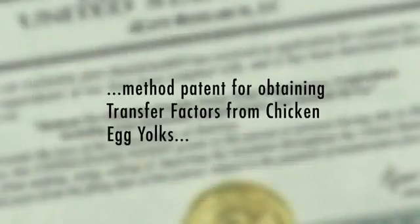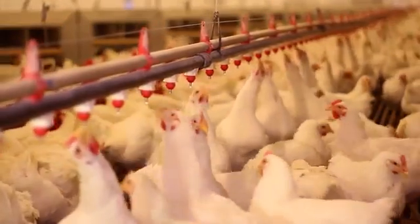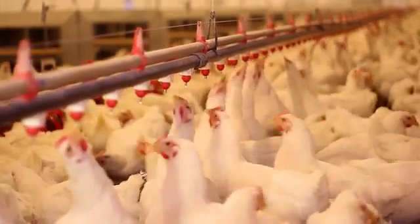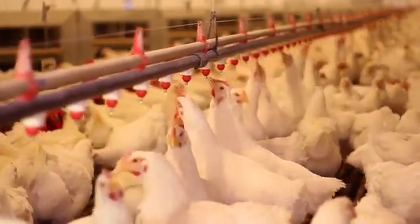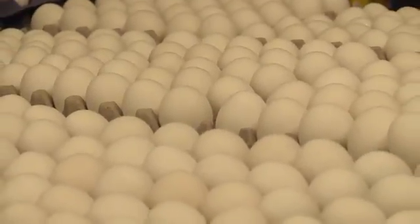4Life's process for obtaining OvoFactor, which is 4Life Transfer Factor proteins and peptides from chicken egg yolk, is next. The poultry industry operates under the regulations and standards of the United States Department of Agriculture. Hormones are not fed to poultry in the United States, and federal law requires that all egg products be pasteurized.